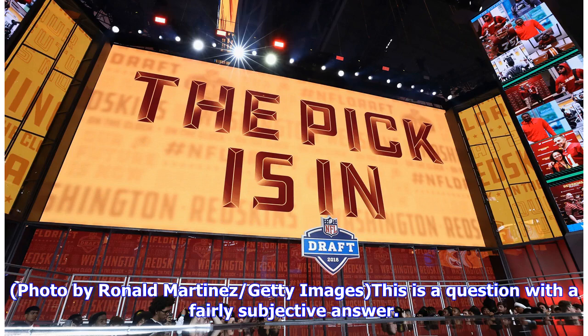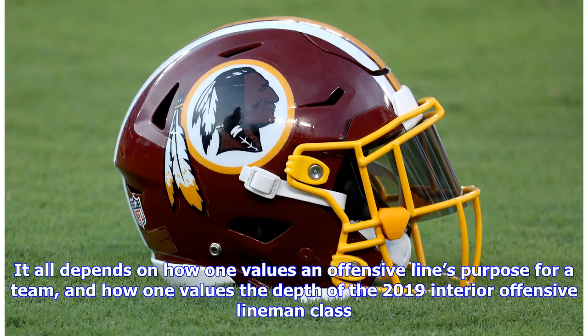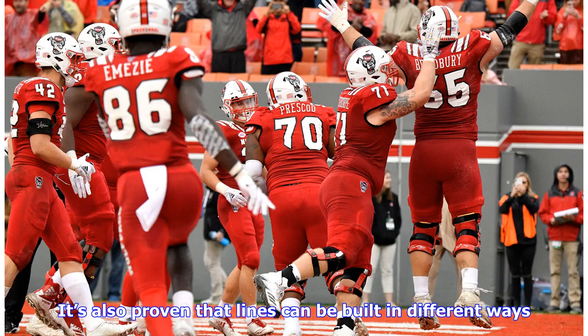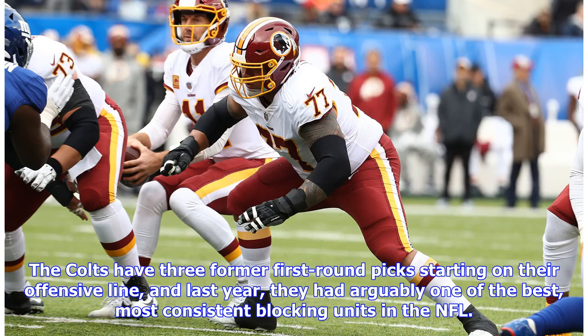This is a question with a fairly subjective answer. It all depends on how one values an offensive line's purpose for a team, and how one values the depth of the 2019 interior offensive lineman class. The offensive line is one of the most important units on a team, and that is proven time and time again by the league's playoff contenders. It's also proven that lines can be built in different ways. The Colts have 3 former first-round picks starting on their offensive line, and last year, they had arguably one of the best, most consistent blocking units in the NFL.